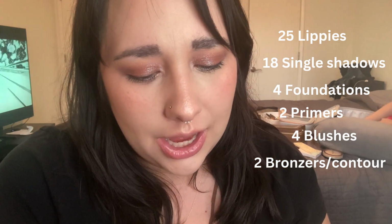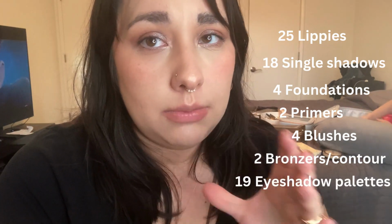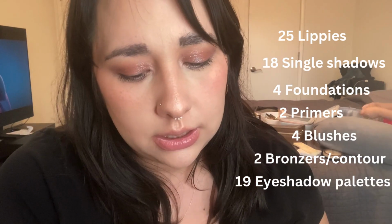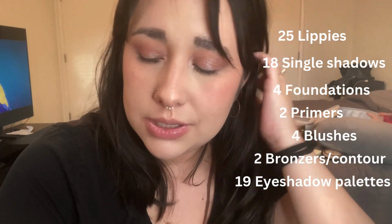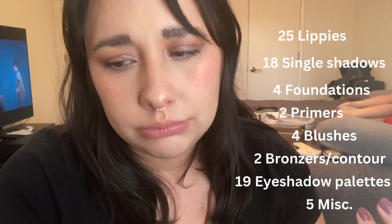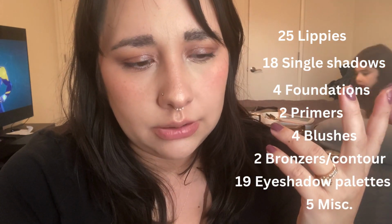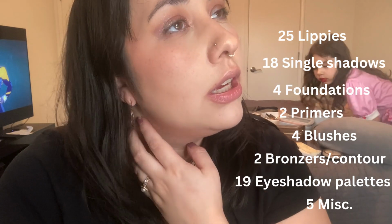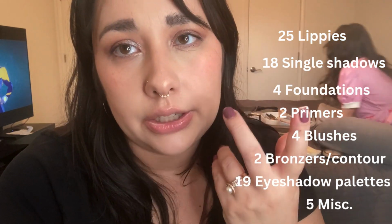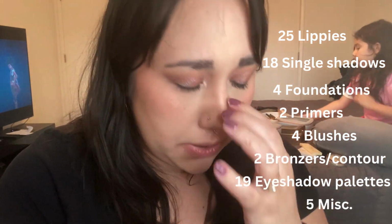And then for eyeshadow palettes, I have a total of 19. That includes big ones and small compact ones. And then I put 5 for miscellaneous items, so like sunscreen, the vitamin C thing, mascara, because I only have 1 mascara, and eyeliner. I have a white one and a black one, which, sorry I didn't show you guys that.